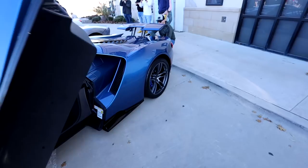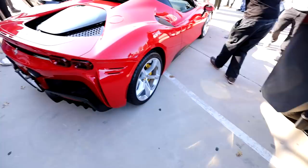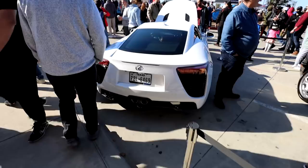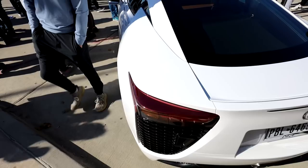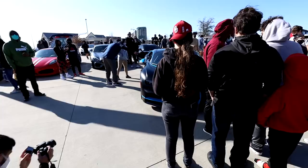Imagine sitting that close to your buddy. But the new SF90. Sheesh. And this is a car we never get to see. The Lexus LFA. I think the last one of these I actually saw was in Dallas. Got the peanut butter interior. And then the front mounted V10. What a beast. And then we got the Bugatti Chiron Sport.